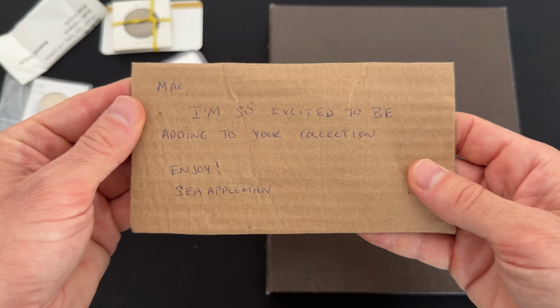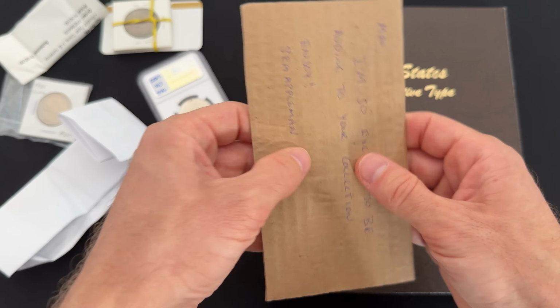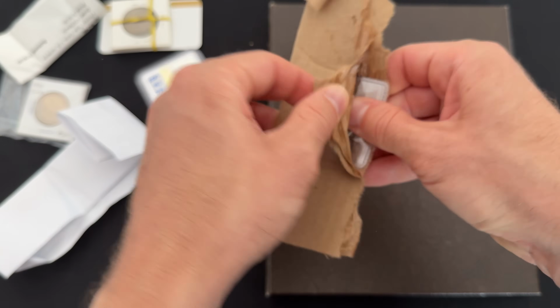Max, I'm so excited to be adding to your collection. Enjoy, C. Appleman. Wow, I am so stoked. This is wild. Oh my God, he packed this so well. Wow, this is so cool.